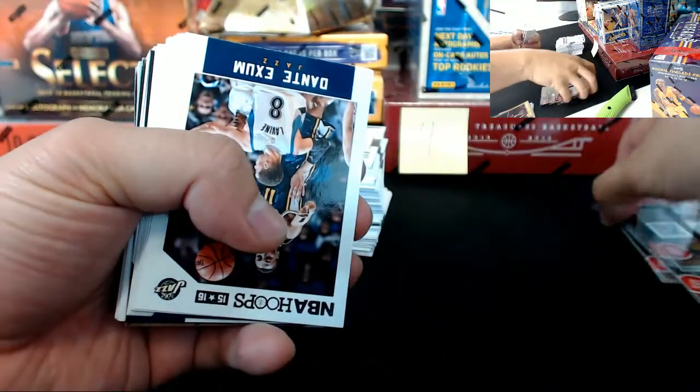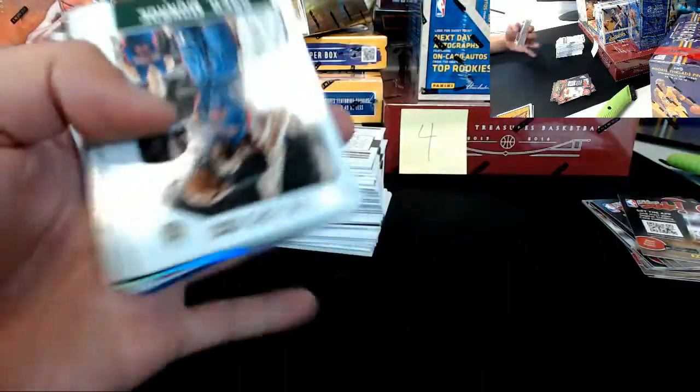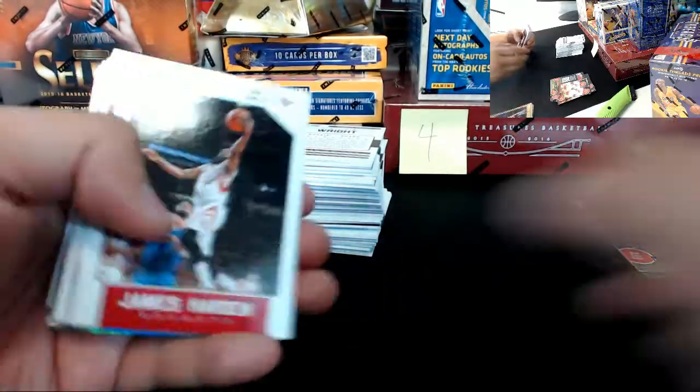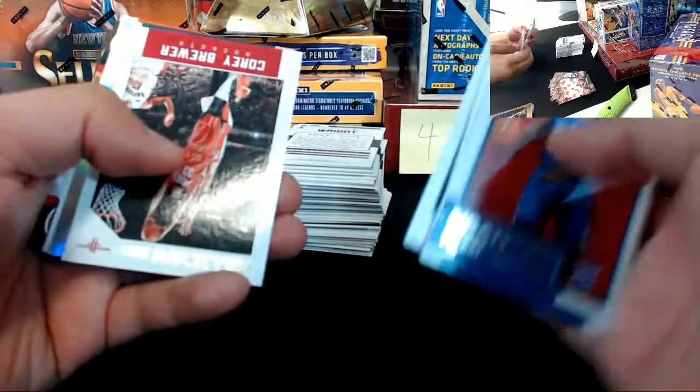Stack two. Myles Turner, rookie card for the Pacers. Justise Winslow, rookie. Cameron Payne. Gold base parallel, Marcin Gortat for the Wizards. Pierre Jackson for the Sixers. Okay. Pierre Jackson. Kevin Garnett, 74 of 299 base parallel.